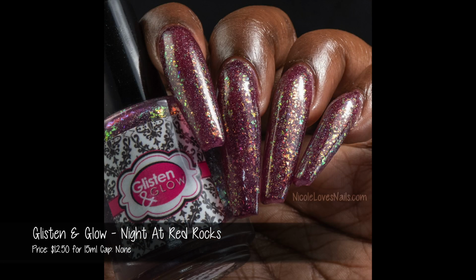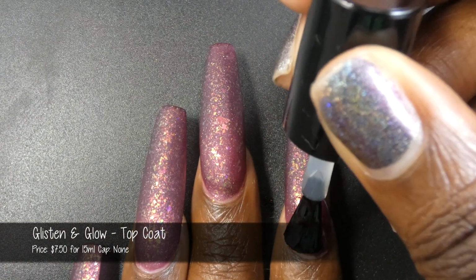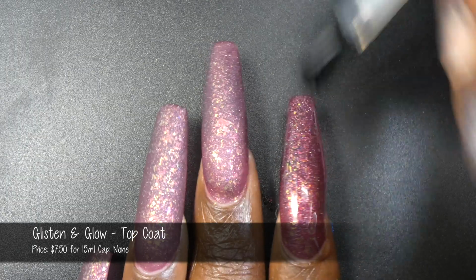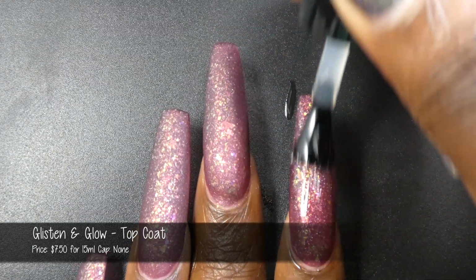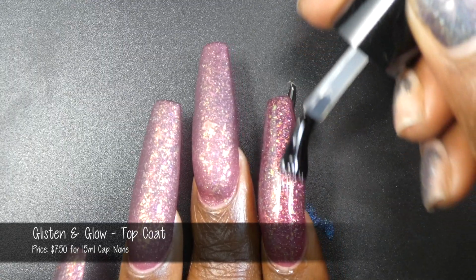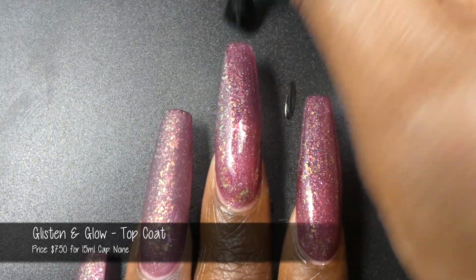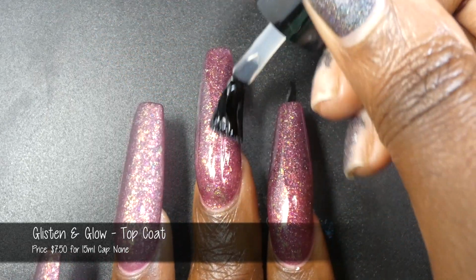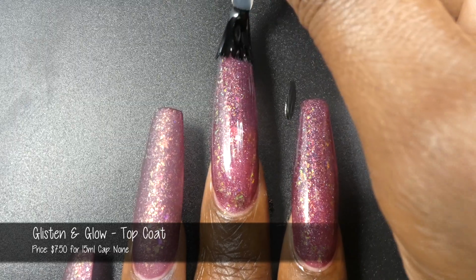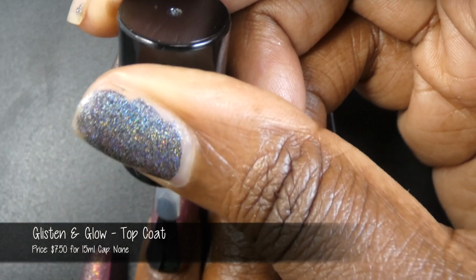I used 1 coat of the Glisten Glow top coat to completely smooth this polish out and give it a nice shine. And speaking of the Glisten Glow top coat, Glisten Glow will also have their top coat available this month. So I am showing this one over Night at the Red Rocks. I have the Glisten Glow matte top coat on top of that polish, and I am showing just how glossy this top coat is once you apply it. So the top coat will be $7.50 for 15 ml and has no cap.